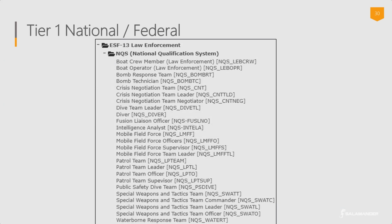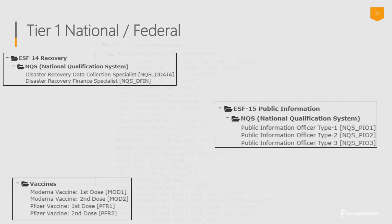For those of you who have worked with the legacy qual system, you remember back in the day that we didn't see anything in ESF13 or law enforcement when we clicked on that, but that has since been updated, and we do have NQS quals now coming out of the ESF13 world. So we're starting to see some work in that arena at the national level, and you see those folks there.